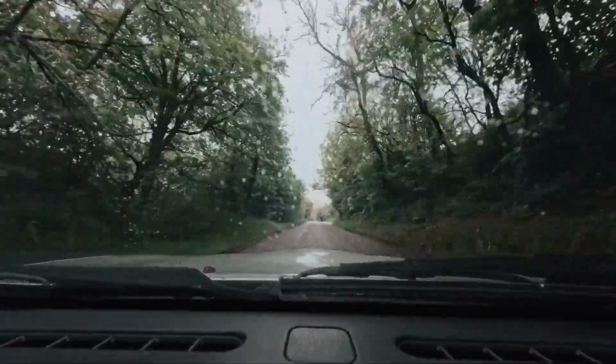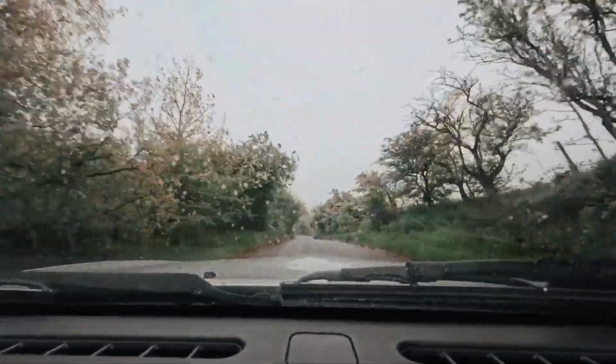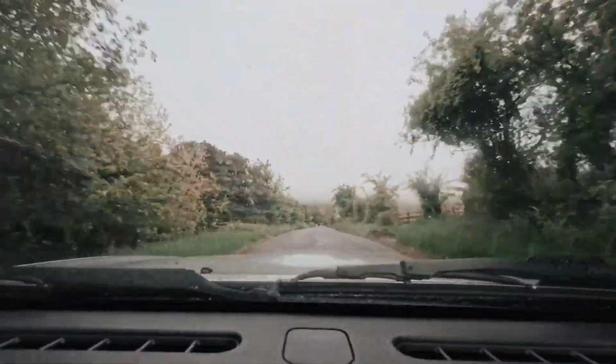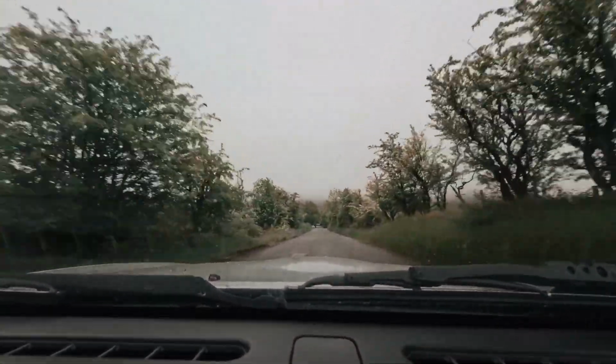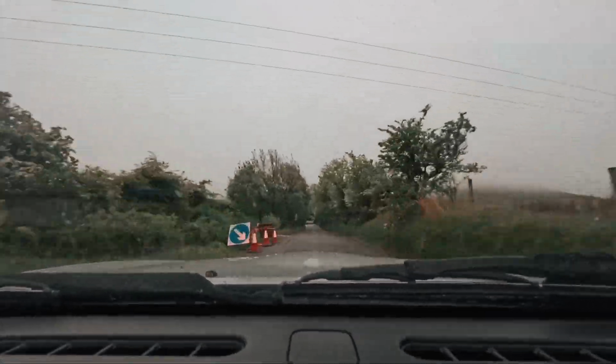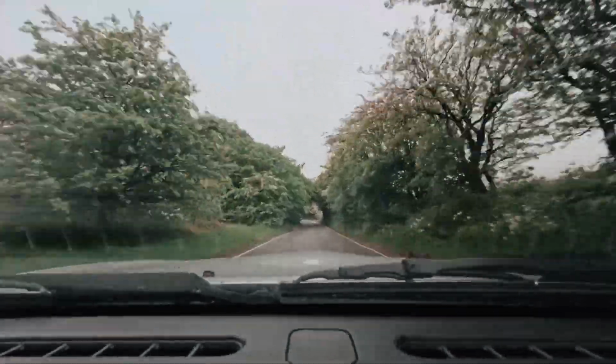So just a sense check, we're now climbing up out of the valley, heading up to the tops, into the clouds, so that should be interesting. I'm going to keep the camera rolling. If you excuse my coughing.